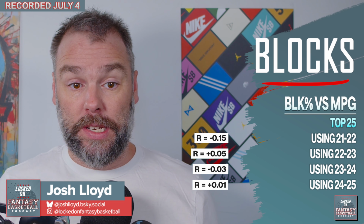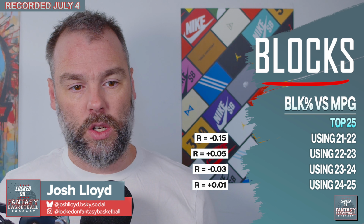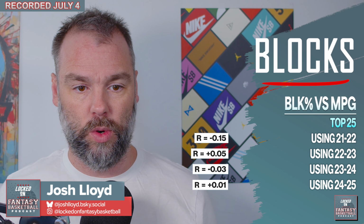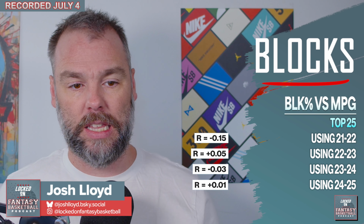If we look at the top 75 guys, again, so we're going from those top level players down to, if I look at the 75th player in terms of what his block percentage was last season, it was 2.6%. And that's that mark in that area.